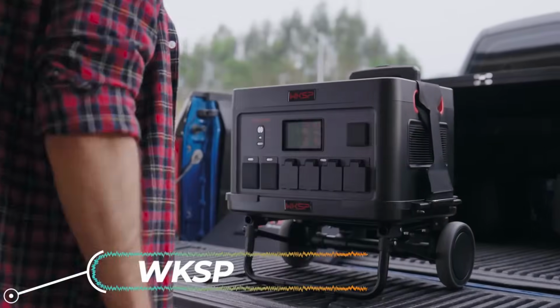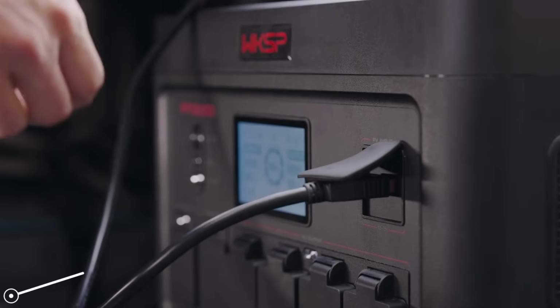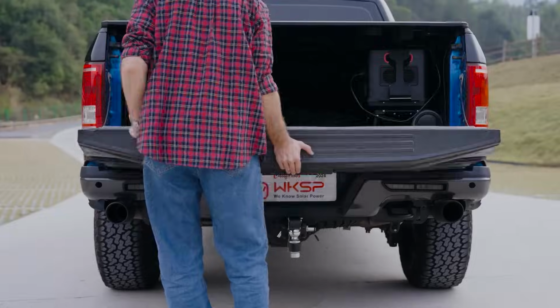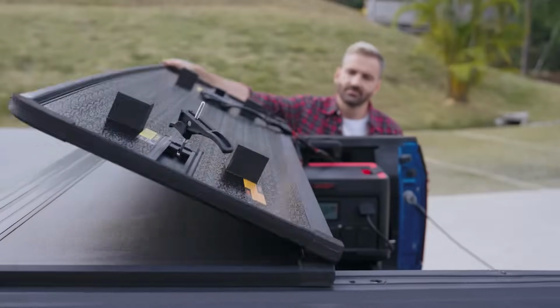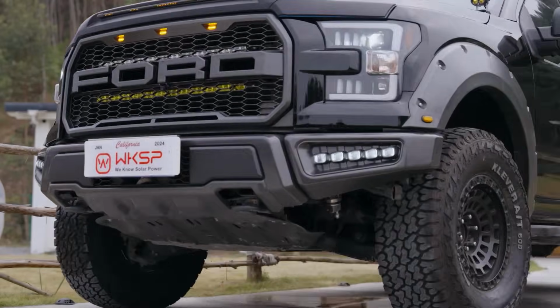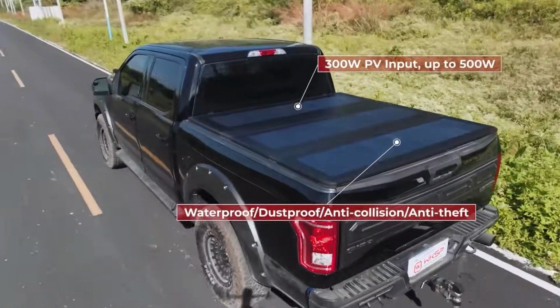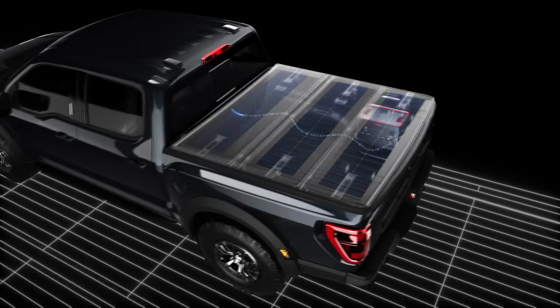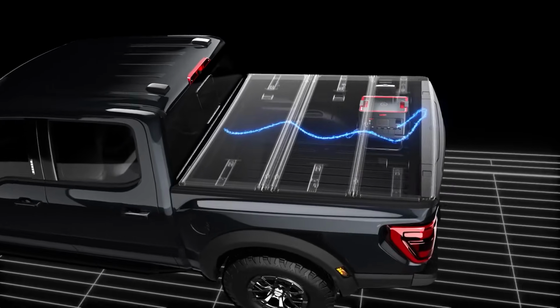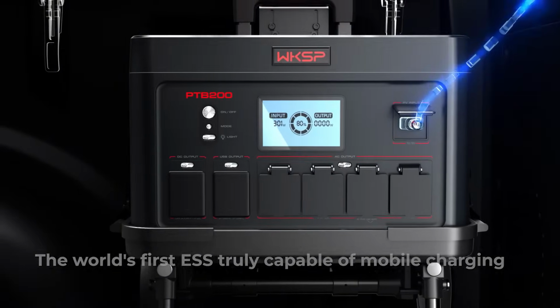WKSP is the world's first solar power system designed specifically for pickup trucks. It combines a high-capacity battery pack with a wheeled unit that includes foldable solar panels, which double as a protective cover. With a battery capacity of 1,843 watt-hours, an output of 2,400 watts, and peak power of 4,800 watts, WKSP provides a reliable energy solution for remote and mobile use.